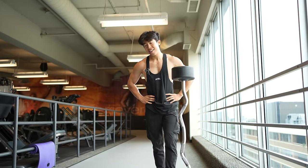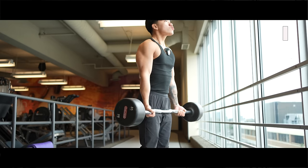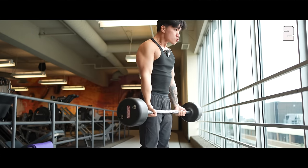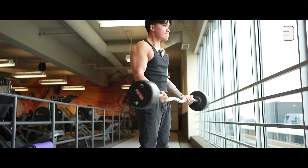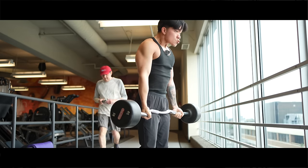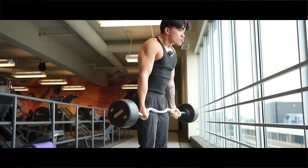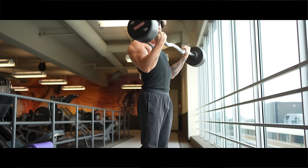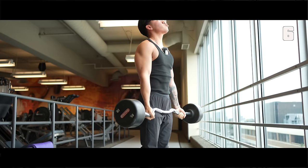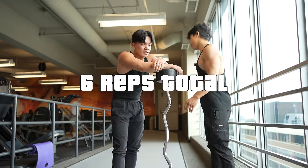Seven reps. Not bad, not bad. I thought I had it. All right, so third exercise done.